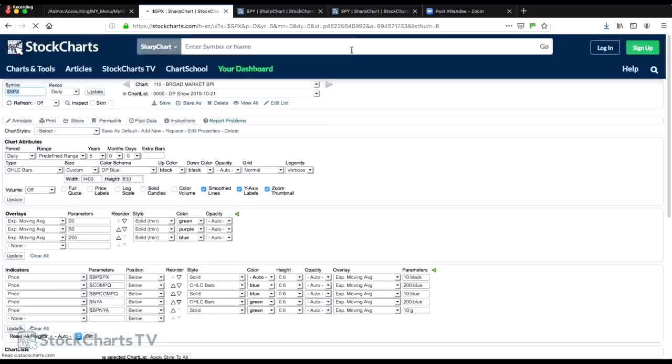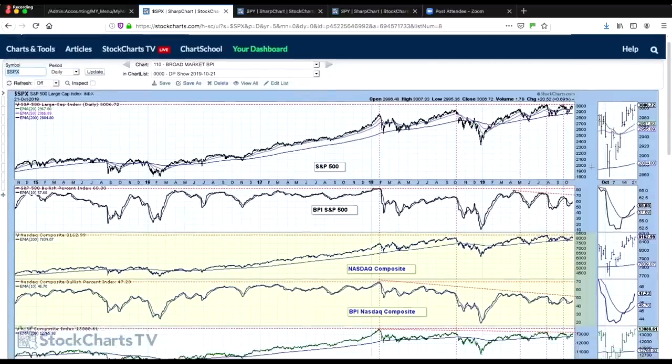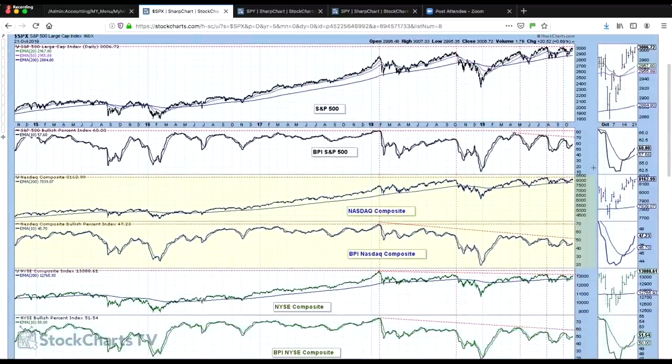Yeah, I guess the question is whether it's enough to support a move to all-time highs. It just seems like we're getting a little less participation. Right. If it was going to do it, you'd think it would have done it by now, because it's been trying since the summer. It's made two previous attempts. Now it's the third attempt to go. Could be the third time's the charm.